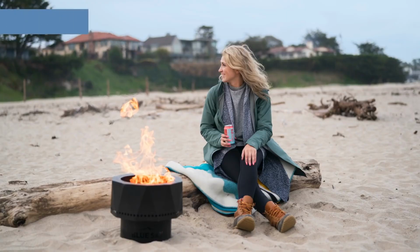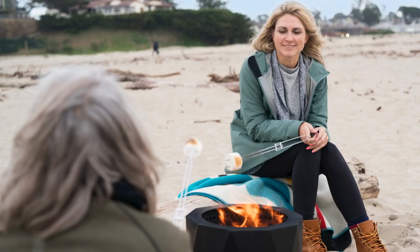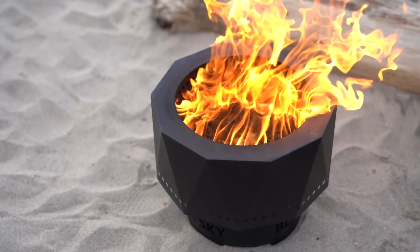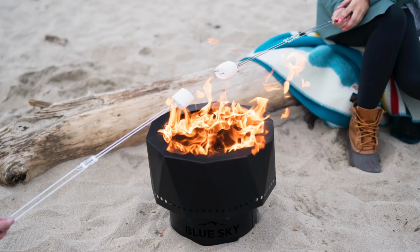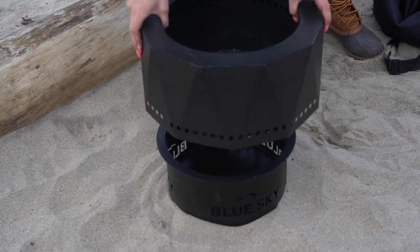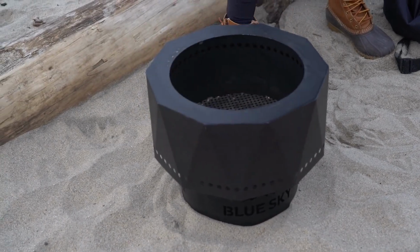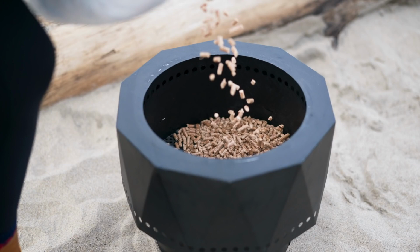A BlueSky portable pellet fire pit is the perfect addition to your backyard, camping trip, or any outdoor adventure. It uses wood pellets, which creates an efficient and clean flame with nearly no smoke or sparks, so your party isn't ruined. To begin, simply place the pellet holder on top of the stand and press down firmly to fit in place. Fill with wood pellets up to about 2 inches or 5 centimeters deep.